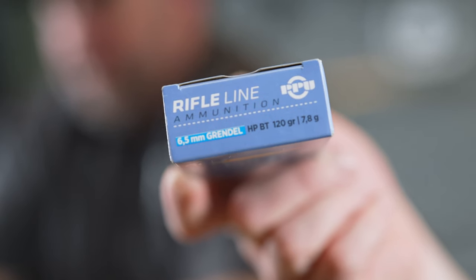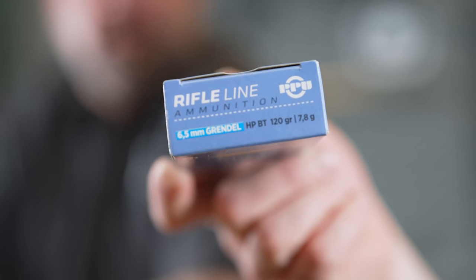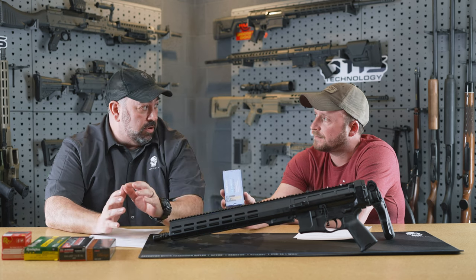So right here, we got a box of 6.5 Grendel. So what does that tell you, Matt? 6.5 mm Grendel. Yep. So mm, millimeters. Grendel is that designation of what it's for. It's not a Creedmoor, it's a Grendel.